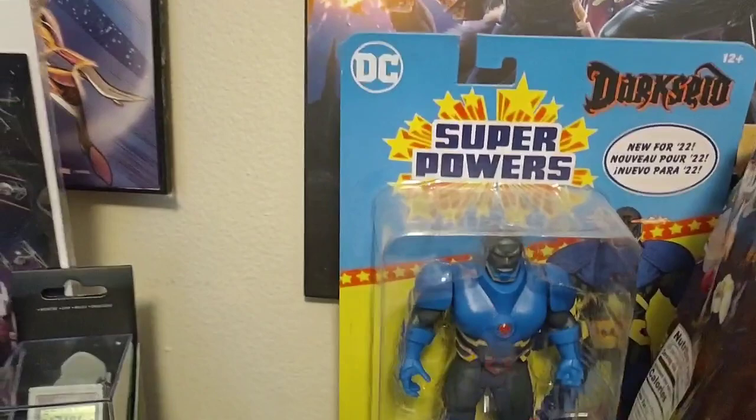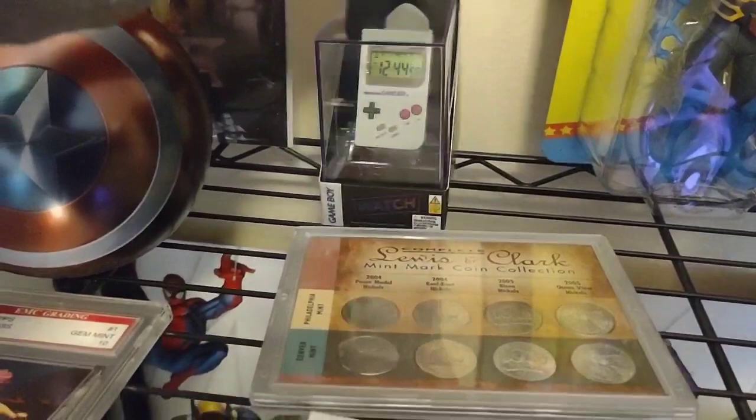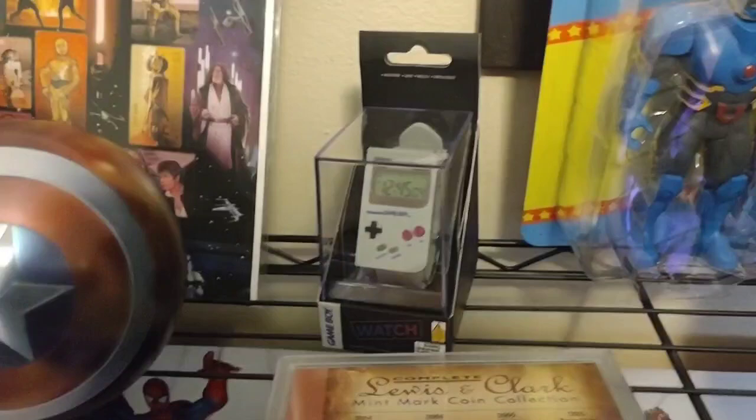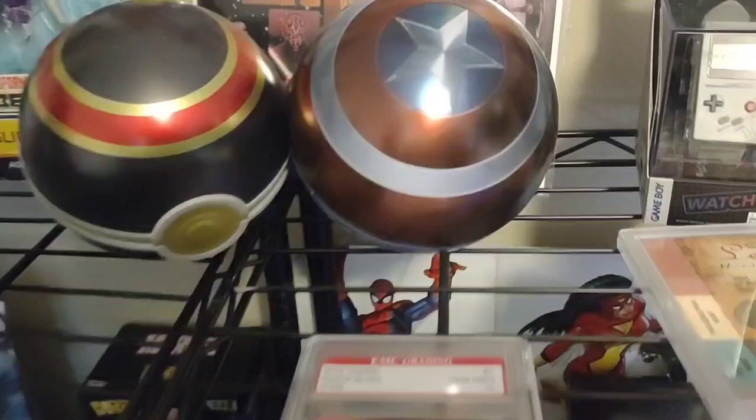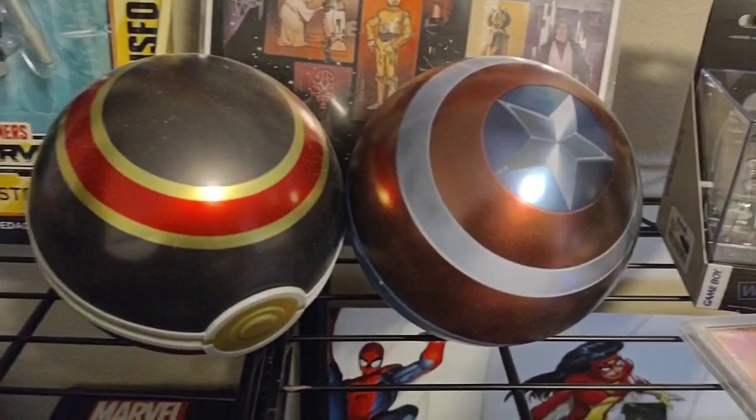I've got this watch that I got for Christmas, but I'm going to keep it in a package and keep it on show. It's a little Game Boy watch. It's real cool looking. We've got an Alexa Bliss. No, not you, Alexa. This one I'm talking about. Then we've got some. That's a Pokemon one, and that's a Captain America one.